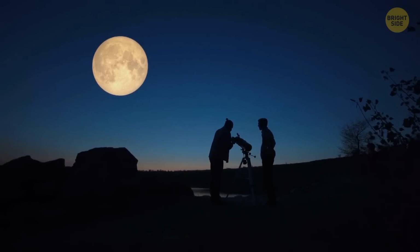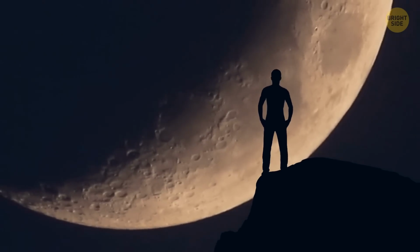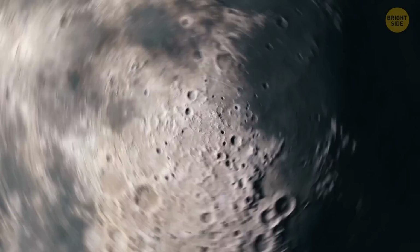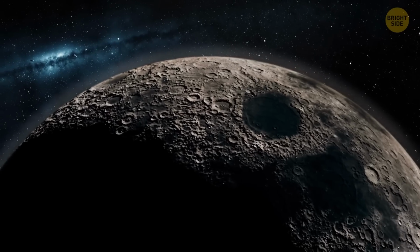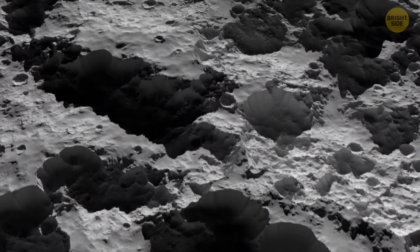Before space exploration started, people had never seen the other face of the moon. They didn't know what the far side looked like. While the near side of the moon is mostly large plains covering impact basins, the far side is rugged and cratered. The crust is thicker there, with less evidence of volcanic activity.